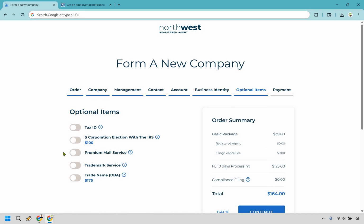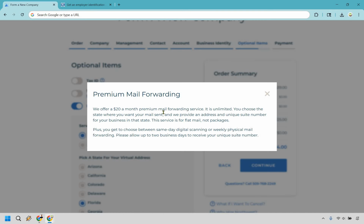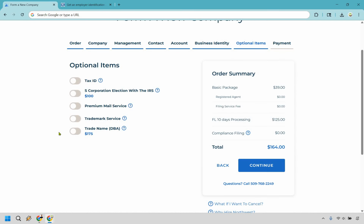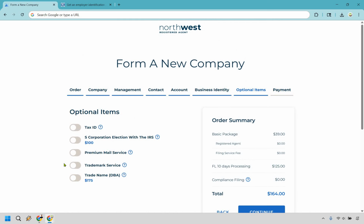Next up, we have the Premium Mail Service and Virtual Office. So this offers more privacy, mail forwarding, and a business address. If that's something you need, go for it. It runs at about $20 a month to $29. If I click on it right here, I can click on this button and it talks about how we offer a $20 a month premium mail forwarding service with the Virtual Office right here. So this one is going to be $29 a month. You get unlimited mail forwarding, a unique mailing address, and so on and so forth. So if you want those, feel free to. That's something you'd probably know if you need it or not, but those are the options there.